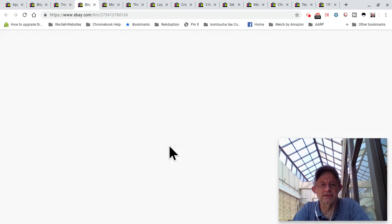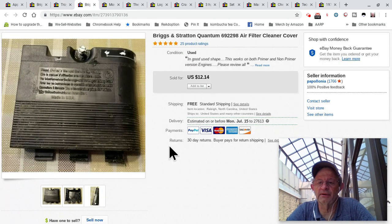So let's go to the next item here. Got a whole bunch left, probably about 8 more to go. I sell a ton of these. I can't keep these. I'm out of these. I can't believe I'm out of these. This is a blower. This is an air filter cover to a Briggs & Stratton motor.